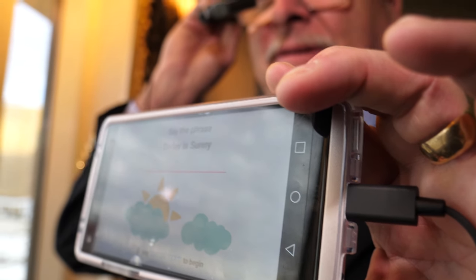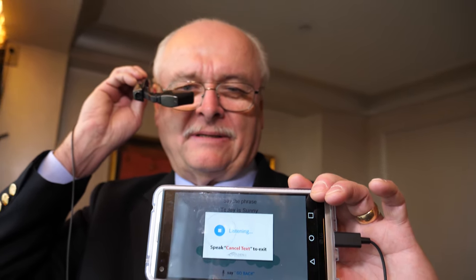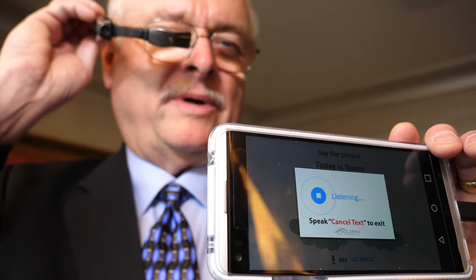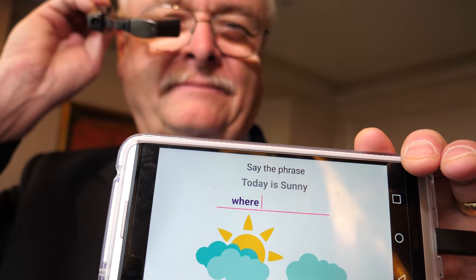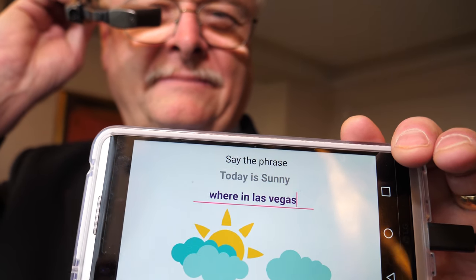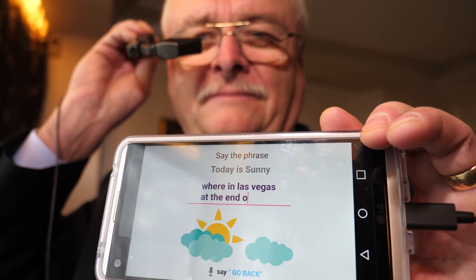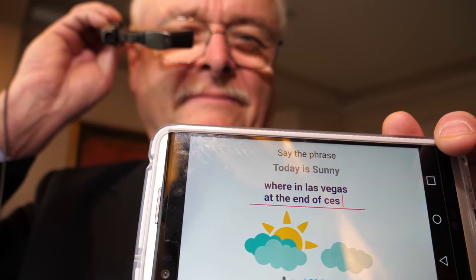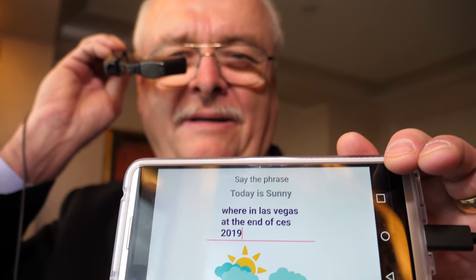So here you're going to be entering some text? Yes. We're in Las Vegas at the end of CES 2019. So it's using Google's text-to-speech, speech-to-text? Yes. And go back.